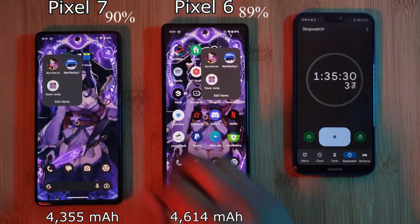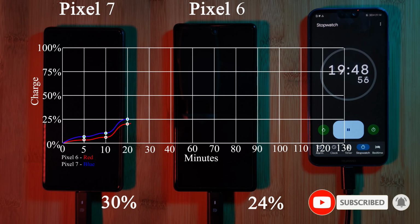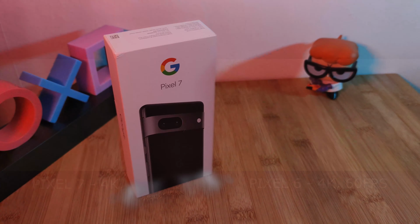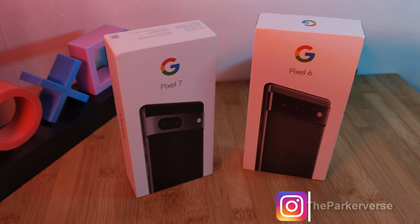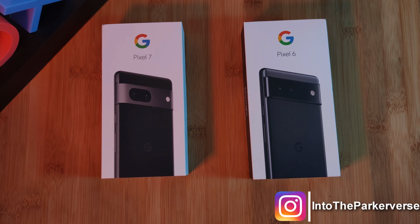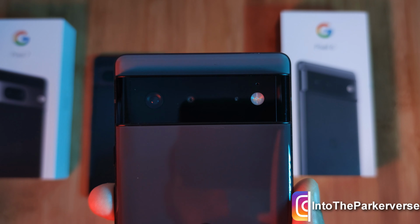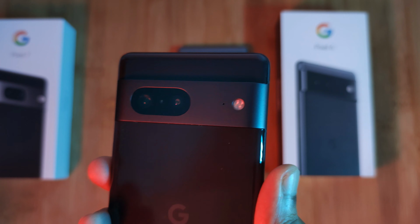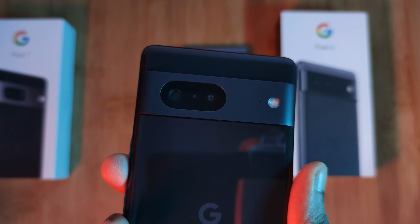This week, as a follow-up to our battery drain, charge and camera tests, completing our comparison of the Google Pixel 7 and the Pixel 6, I bring you a comprehensive rapid-fire speed test, looking at the raw power from last year's Pixel 6's Tensor chip versus the brand new Gen 2 within the Pixel 7.